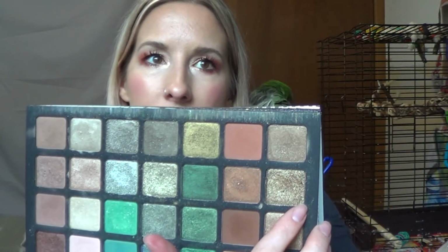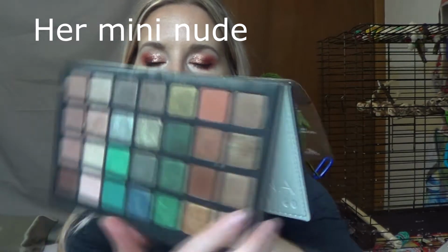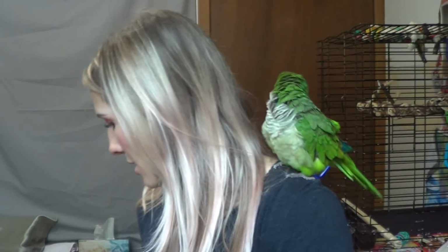Oh, and this sienna shade here. I know this is included in one of her 5-pan palettes. I forget which one it is. I will leave it on the screen here, but that color is gorgeous.